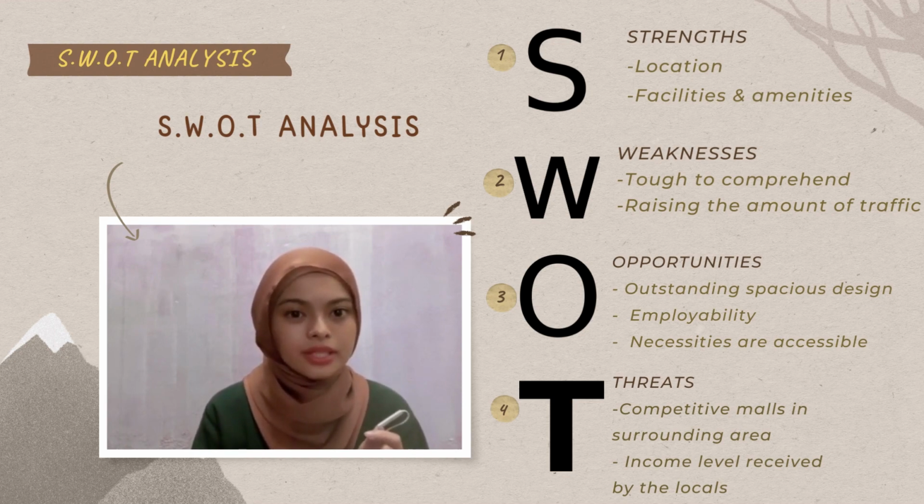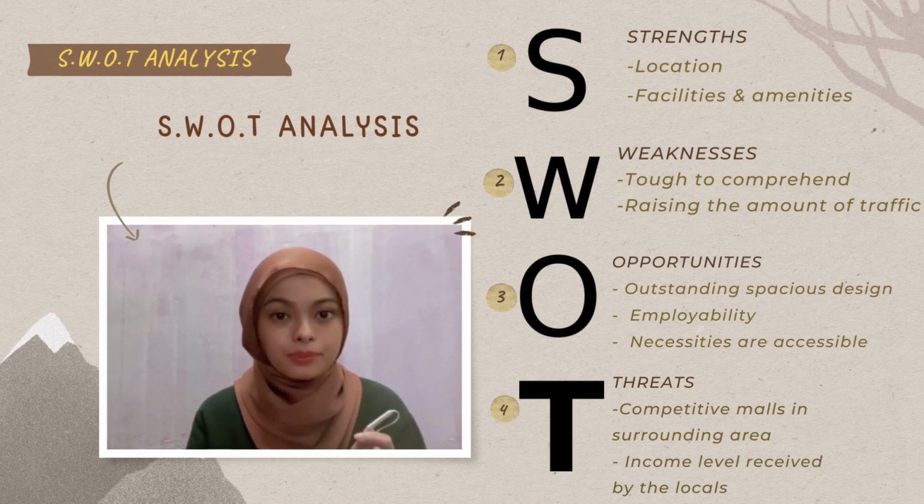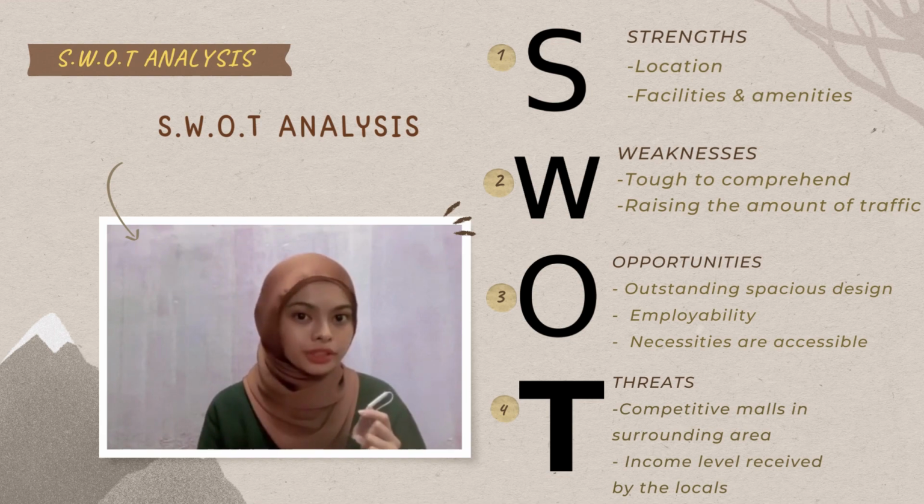The second weakness is the increasing amount of traffic. The projected development's proximity to the shop house would result in road traffic in the area when the mall is built. This is because the primary highways to approach the site, Jalan Gopeng and Jalan Simpang Pulai, always have greater automobile traffic. Next, our opportunities. The first opportunity is an outstanding spacious design.